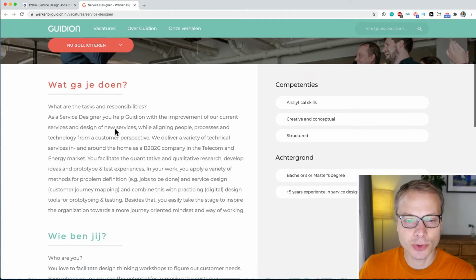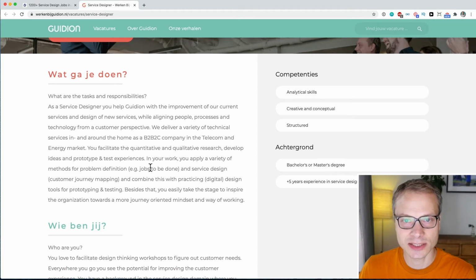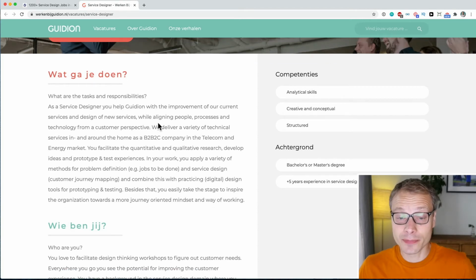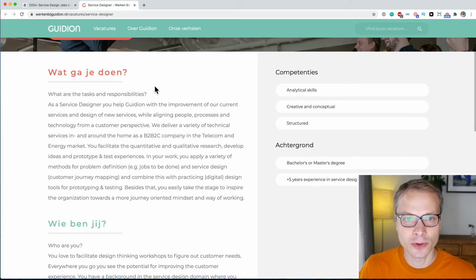I feel also when I read this that there will be a lot of room to shape the practice of service design within this company. I don't feel there is a lot set in stone, so that might be a really good thing if you want to do that. And now some of the questions and wishes that I had, I just expressed a few.